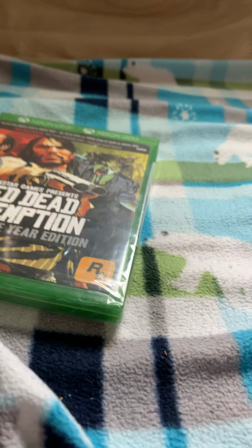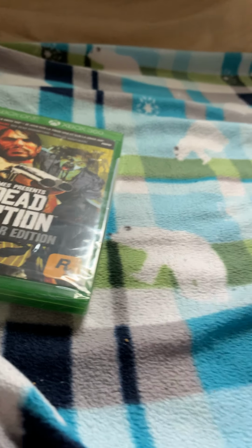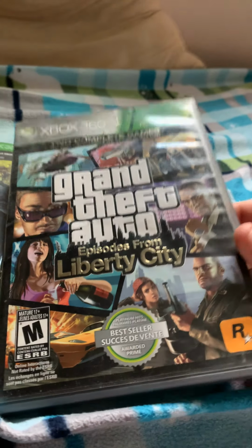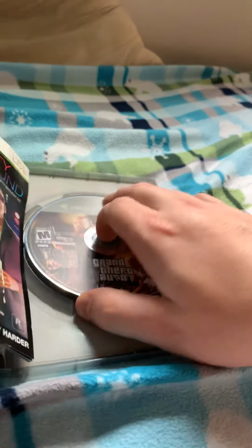I also picked up for $5 something that's backwards compatible. I got one of them for like $4, the Lost and Damned. I picked up Grand Theft Auto: Episodes from Liberty City. I got this from the furniture store or pawn shop in Nelson.